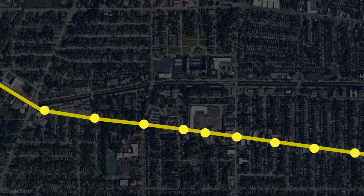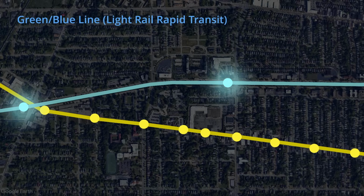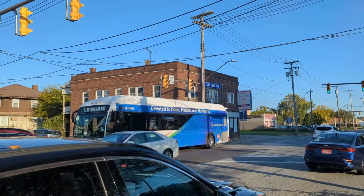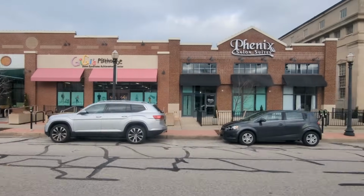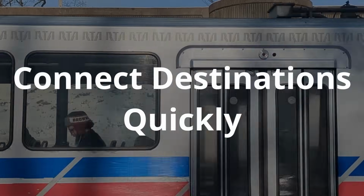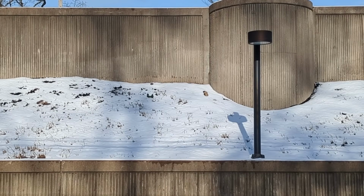On the other hand, you have the rapid portion of the green and blue light rail lines, with 1 to 2 stations per mile. You would need to walk farther to get to a stop, but the train travels on average 30 miles per hour since it doesn't need to stop as often. One is not better than the other. Both local and rapid service serve different but important roles. However, the purpose of bus rapid transit is to function less like a local bus and more like light rail rapid transit, to connect destinations quickly. One way it does this is by having larger station spacings.